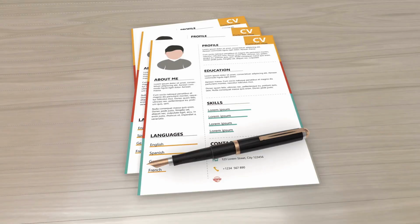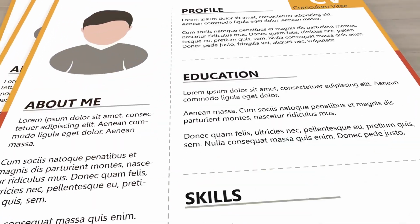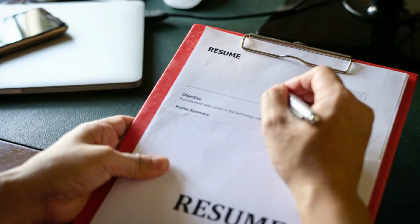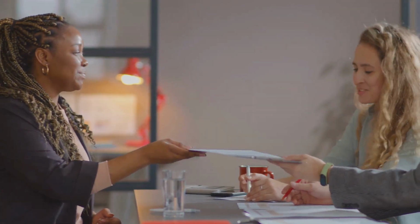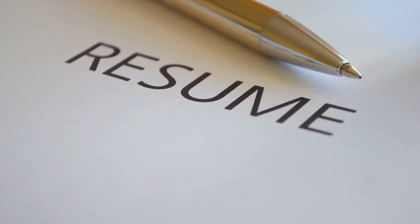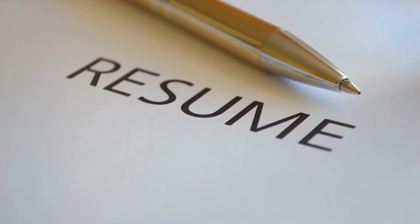We're diving deep into the world of resumes, cover letters, and job applications to help you absolutely crush it in your job search. Whether you're just starting out, looking for a career change, or want to level up in your current field, having a killer resume is non-negotiable. It's your first impression, your highlight reel, and your ticket to landing that dream job.